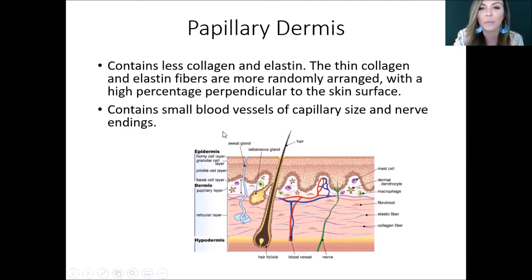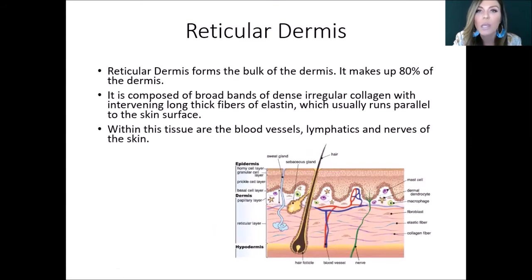We spoke about this a lot. The reticular dermis, I guess I kind of repeated myself, I'm so sorry. The bulk of the dermis, 80% of it, is composed of broad bands of dense, irregular collagen, with intervening long, thick fibers of elastin, which usually run parallel to the skin surface. So in the reticular dermis, it is very dense and irregular, which is a good thing.